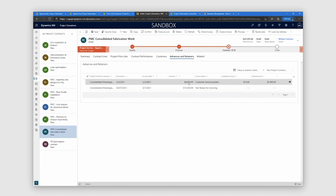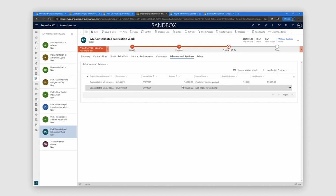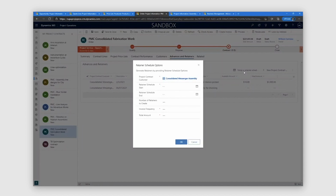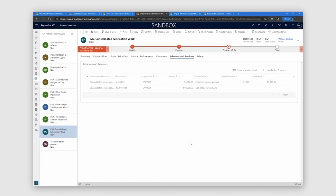There is also a slightly different, but conceptually still the same, variant of retainer called advance, customer prepayment or advance, both of which are fairly newer capabilities to our product. You can see here that I have invoiced a retainer for $4,000, and I have about $10 available on this retainer because I already used $3,990. When you're setting up retainers, you have the capability to set up a schedule of retainers along a certain invoice frequency. It could be, say, monthly, bi-monthly, or weekly. You can set up an invoice frequency and then create your retainers based on that frequency for a certain amount.